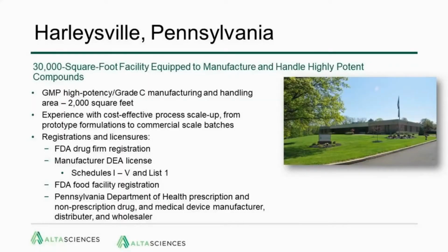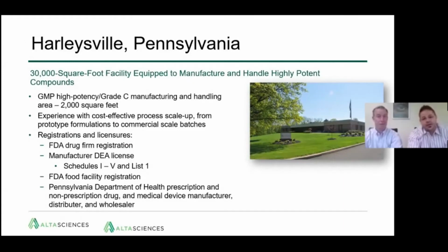So in Harleysville, Pennsylvania, we have a 30,000 square foot facility. We are equipped to manufacture and handle high potent compounds. In this facility, we do have a grade C high potency manufacturing room. It's approximately 2,000 square feet.